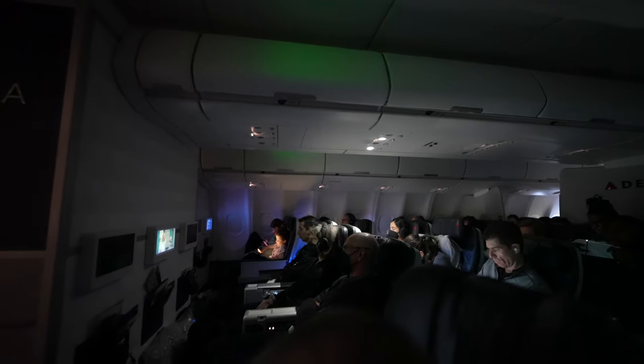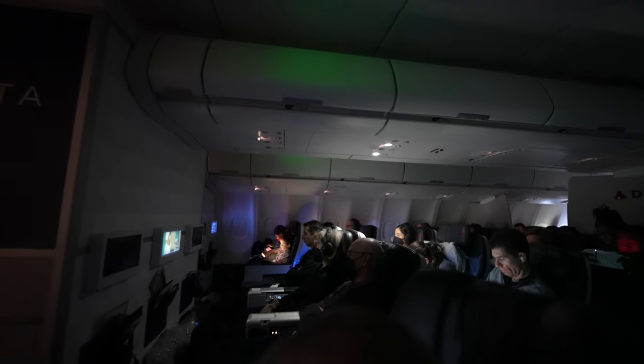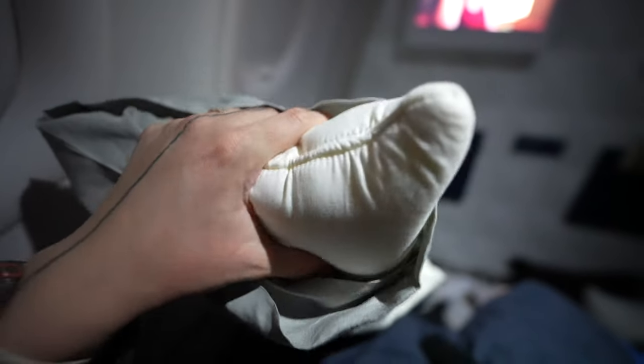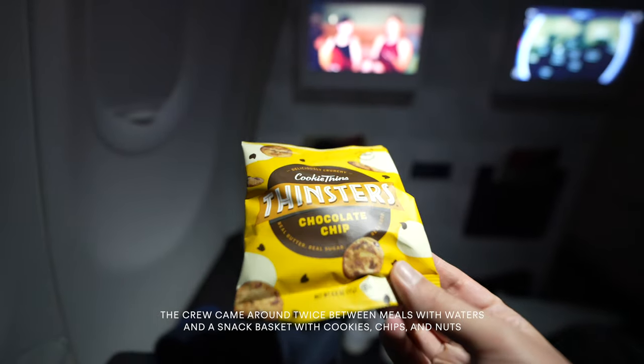After the meal service wrapped up, the crew asked everyone to close their window shades to allow others to sleep. In Premium Select, you get these really good pillows. I don't think they're gel, but they are really thick and very supportive compared to the usual pillows you get on long-haul flights.